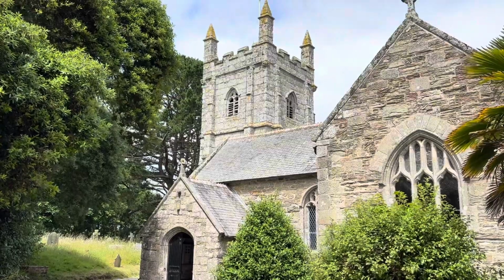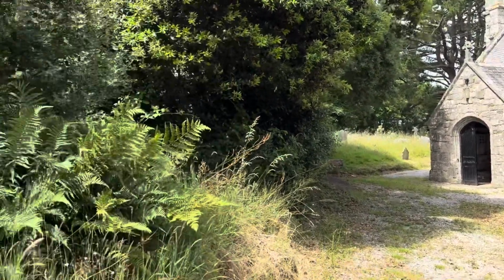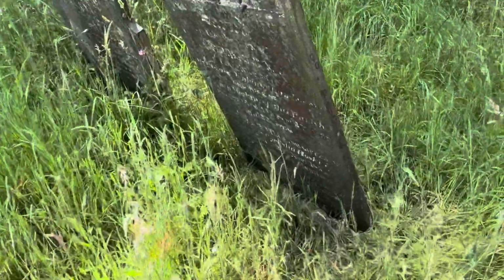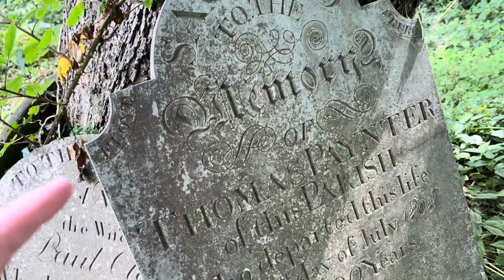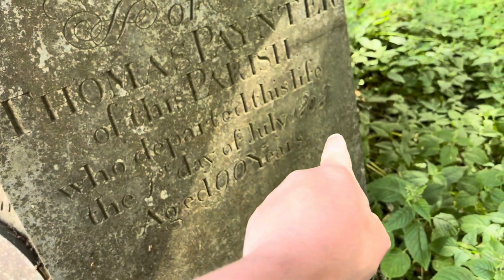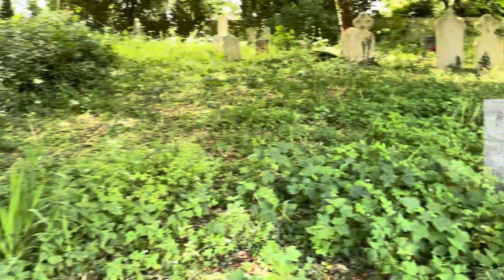Now, I haven't researched this church. I have no idea when it was built. Actually, the door, I think, is open there. Maybe I'll have a little pop inside. But first, let's have a little wander. Let's see if we can find my third great-grandfather. Crikey, this one caught my eye. Thomas Painter of this parish. Died in July 1808, and he was 90 years old. That's quite impressive for the day, isn't it?